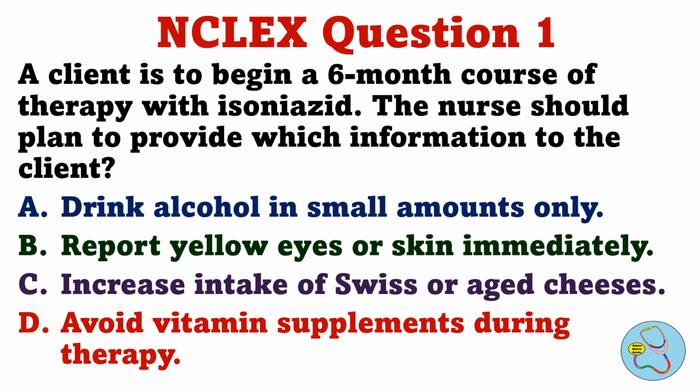Question 1. A client is to begin a 6-month course of therapy with isoniazid. The nurse should plan to provide which information to the client? A. Drink alcohol, in small amounts only. B. Report yellow eyes or skin immediately. C. Increase intake of Swiss or aged cheeses. D. Avoid vitamin supplements during therapy.